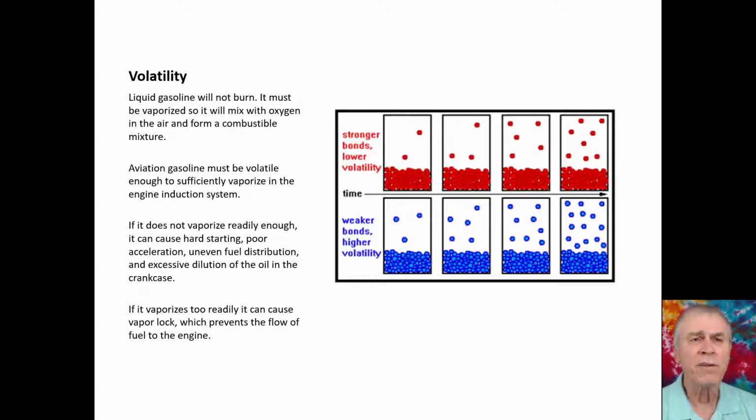So aviation gasoline must be volatile enough to sufficiently vaporize in the engine induction system. If it does not vaporize readily enough, it can cause hard starting, poor acceleration, uneven fuel distribution, and excessive dilution of the oil in the crankcase. If it vaporizes too readily, it can cause vapor lock, which will prevent the flow of fuel to the engine.